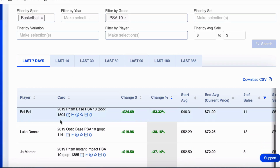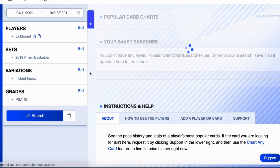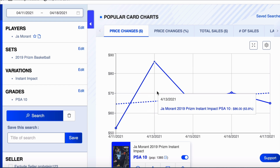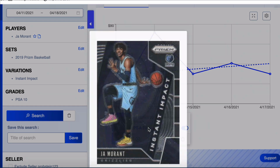Next on the list, Ja Morant 2019 Prizm Instant Impact. So this is an insert. Pop count of 1385, up 37% on the week. What do we got? He started the week at 52, had a high sale of 86. That seems weird to me. Latest sale of 65. That seems about right.